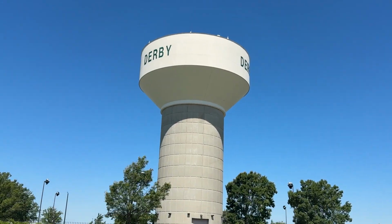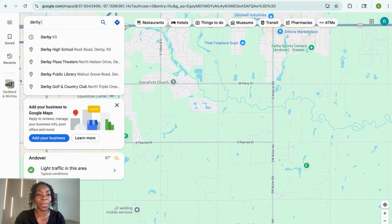Okay, number 10 on our list, and again, this is the suburb that can stand on its own feet, and that is Derby, Kansas. So let's head to Derby on the map.